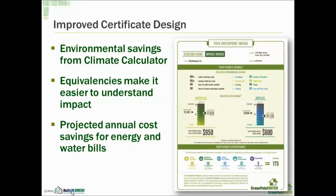So on our improved certificate design, you can see down here way at the bottom, we have our points: total points for the project, points in each category, etc. You see there the 90, 14, etc., with total points of 175. We have added additional information regarding the savings, the environmental savings and benefits of green building. Because we have the climate calculator, we wanted to bring more attention to it.